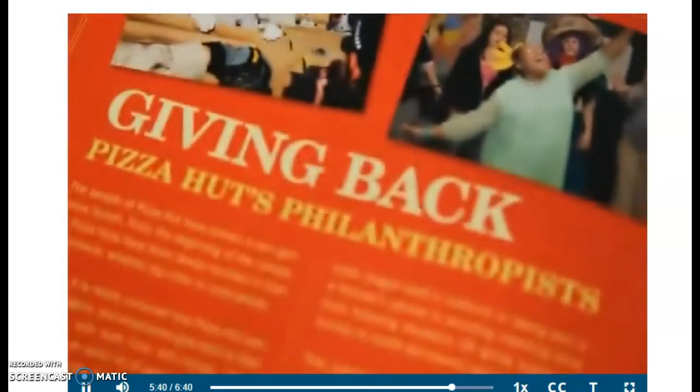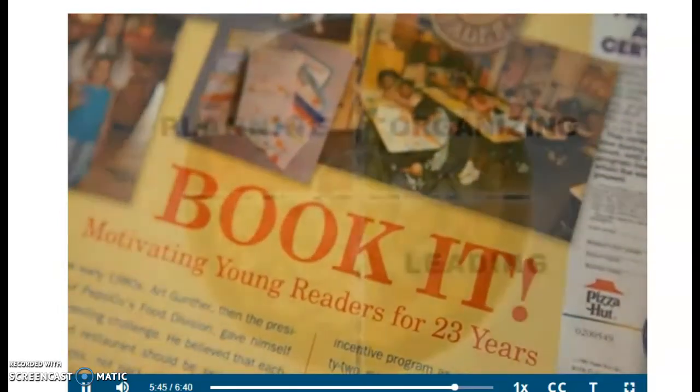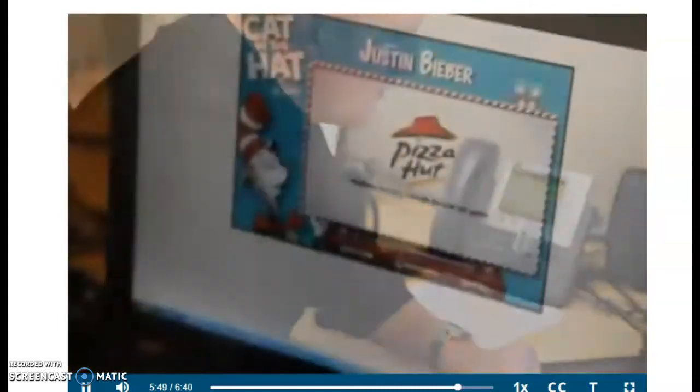We encourage our franchisees to get involved with their communities and doing philanthropies in their communities as well. So while we have World Hunger Relief Week and we have the Book It program, you'll also see different programs across the country that are causes that are important to our local operators and their communities.